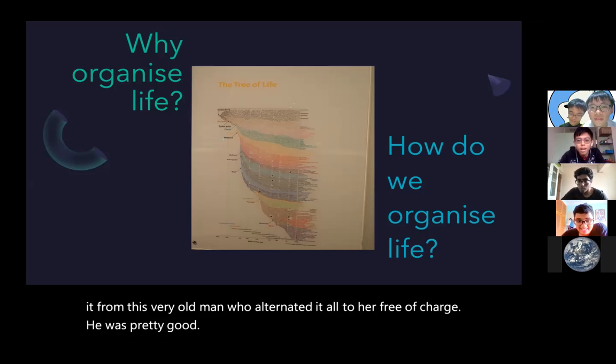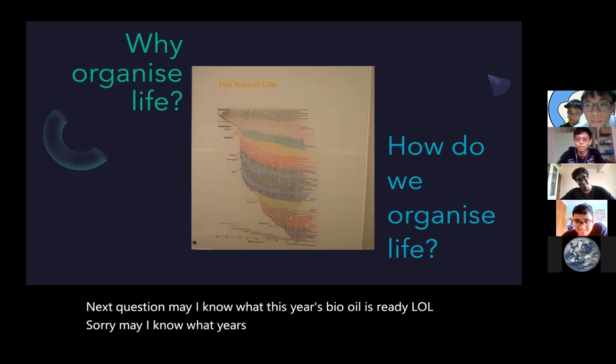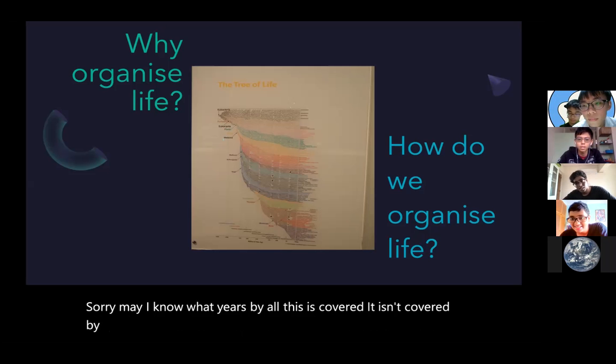Next question. May I know what year's Bio-O this is covered? It isn't covered in bio. It's covered in bio bonds. It's year 5, year 5 sem 1. Bio. Yeah.